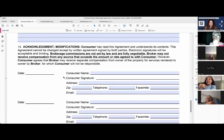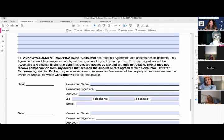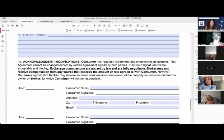Yes. Could you please repeat again the number 14? Number 14, modifications. Yes. Consumer has read this agreement and understands. This agreement cannot be changed except by written agreement signed by both parties. Brokerage, this is the important part. Brokerage commissions are not set by law and are fully negotiable. Broker may not receive compensation from any source that exceeds the amount or rate agreed to by the consumer. Okay. That's just again reconfirming that we can only charge whatever we put on this contract.